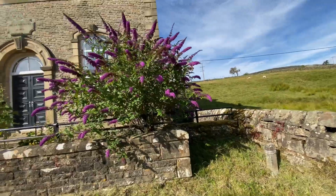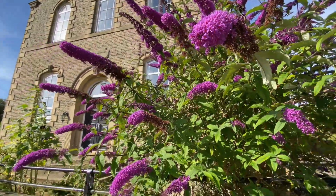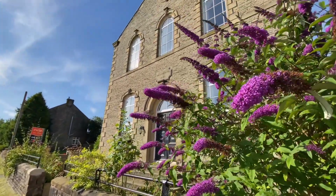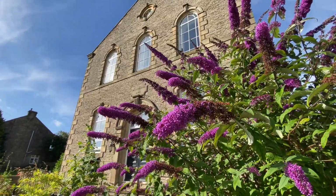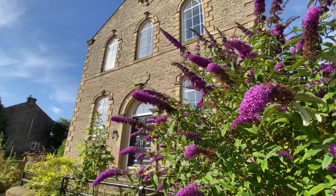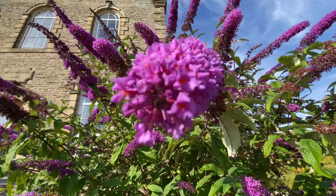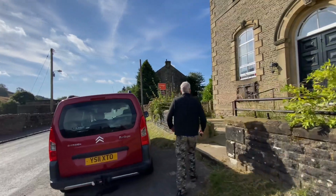What's this bush, tree, plant, flower thing? That's a buddleia. It's nice. I don't know anything about plants. Yeah, it's a buddleia. Look at that. It's probably got some Latin name, but widely referred to as the butterfly bush. Come on then.